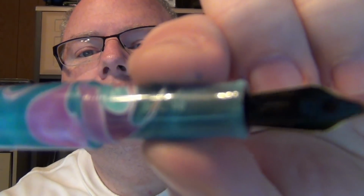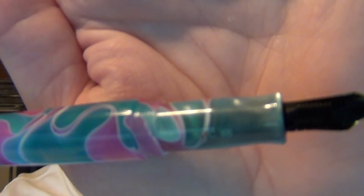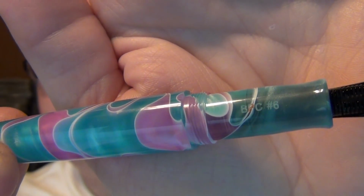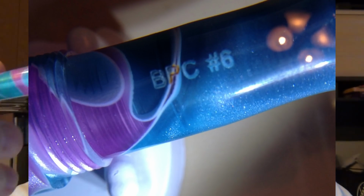So you can see it's semi-translucent. You can actually see the ink converter slide in, so you can see through the pen a little bit. Somewhere on here, if I can find it, is the engraving. There it is. You probably can't see it, but there is on here the engraving that he put on there for my pen number. So you can see where it says BPC, Birmingham Pen Company, number 6. The engraving right on that pen. So I guess that was the last step that he was waiting on to be able to ship these out, is to send that to get engraved.